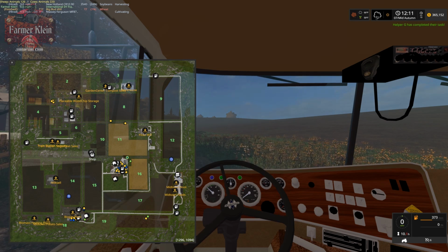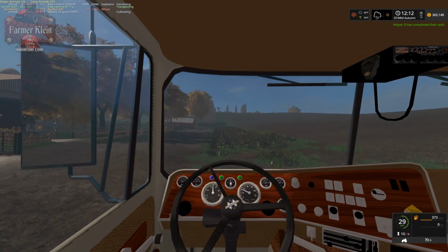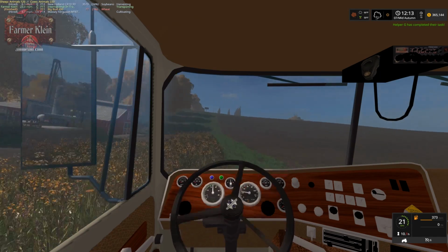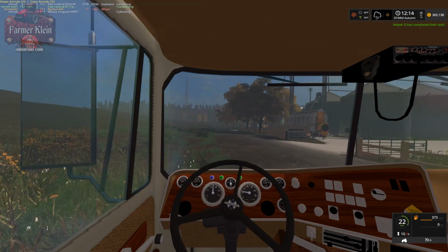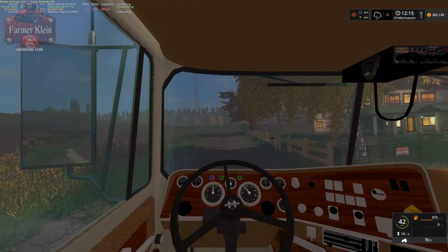Oh, he says he's done. Let's go ahead and drive on up there and check things out here. Uh-oh. Let's turn around and get back over to our field, because it looks like the weather is about to roll in.